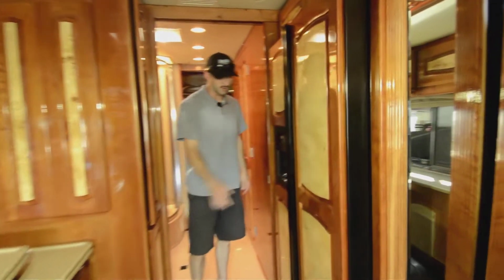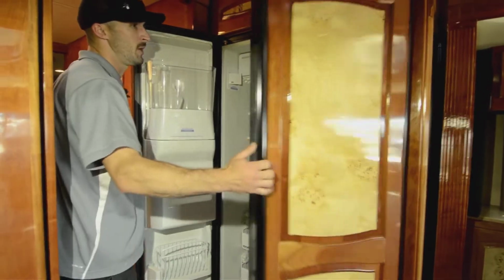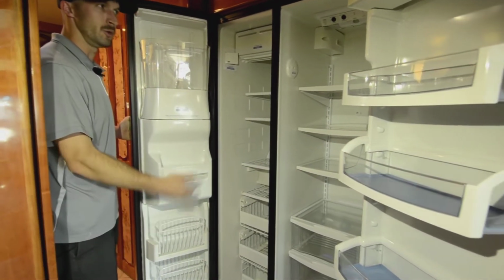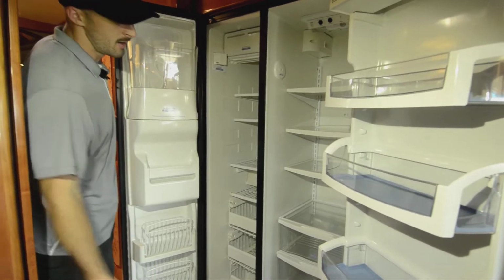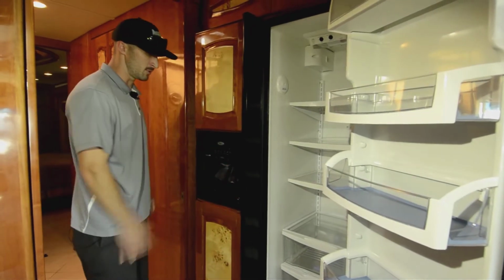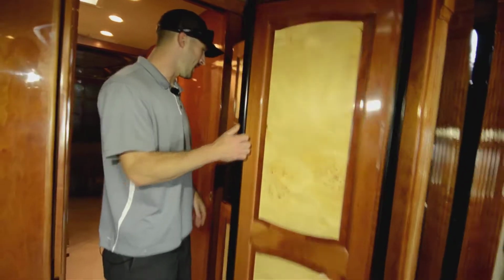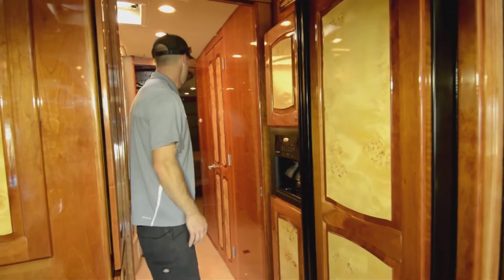As we move back towards the coach, you'll see the big 2-door fridge. This is a 2-way fridge, so this will run on propane and 110 power. Normally when you do that, you lose size. That's not so much the case here. This is a big fridge, bigger than mine at home. I hate to say, but it is. And then you do have the indoor ice maker, ice crusher, water, everything there. So every feature that a residential fridge is going to have, yet you're not residential, you can run on propane.